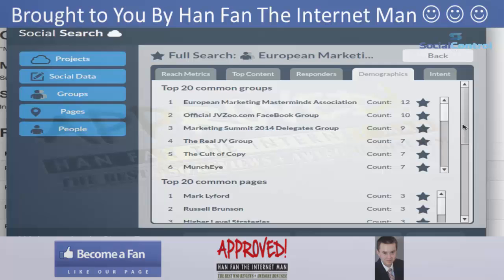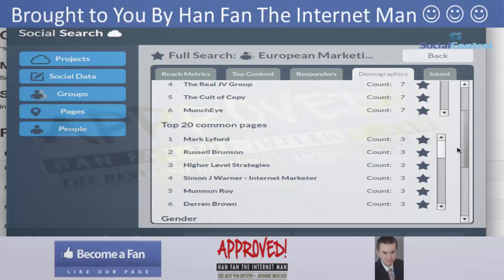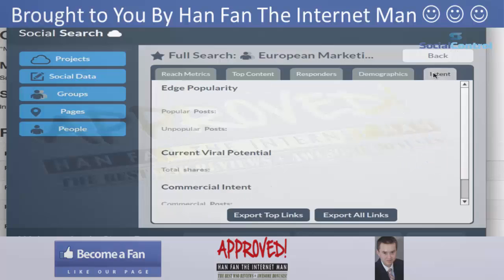We've also got top 20 common pages as well. So Mark Lyford's hitting up there, Russell Brunson, Simon J. Warner, even Darren Brown. So that's interesting. We've also got gender breakdown and top 10 locations. So that's useful, say, if you're wanting to work on a time zone basis. So you want to be advertising at a certain time or posting at a certain time, or you want to be sharing stuff that's local and relevant. That's all good.